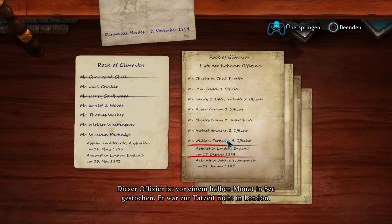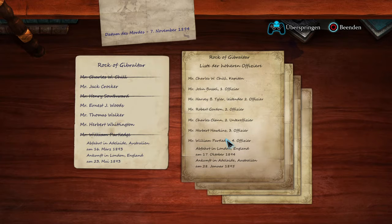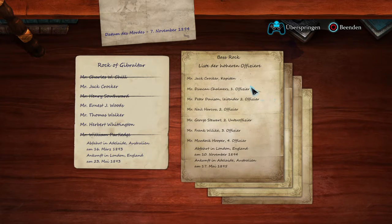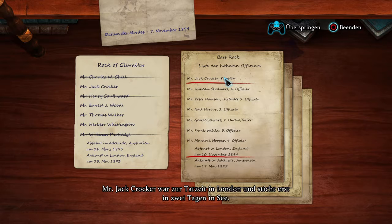This officer was on a ship that sailed half a month ago. He wasn't in London at the time of the crime. Mr. Jack Crocker was in London upon the date of the crime, and he is due to depart in 2 days.